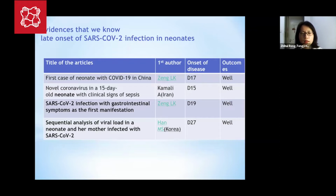And the first manifestation of the disease varies. Some had fever as the first manifestation, and some had clinical signs of a sepsis picture, and one case with gastrointestinal symptoms as the first manifestation.